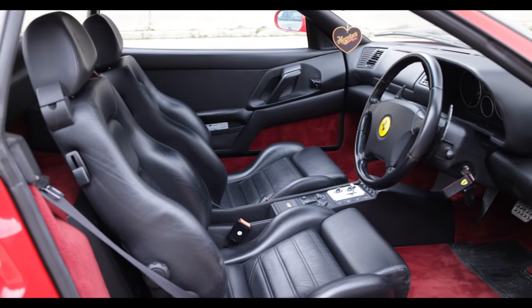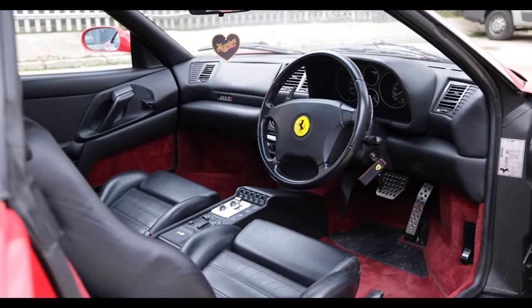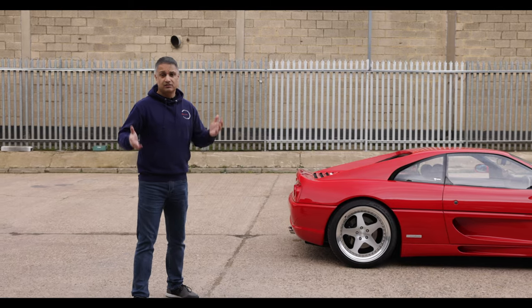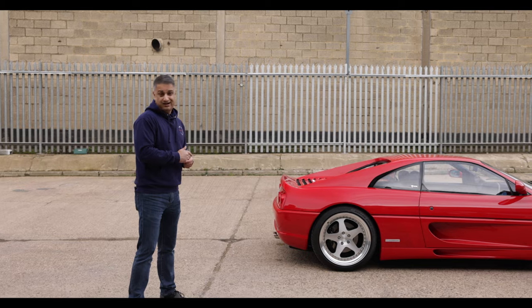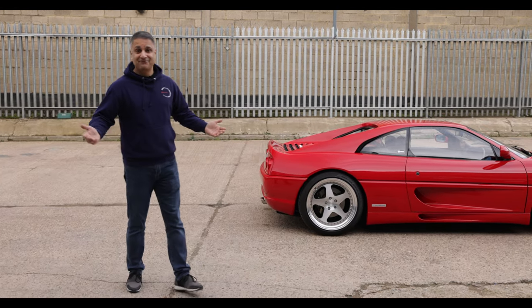I have toyed with changing the exhaust, maybe a Capristo or a Tubi, and adding a Challenge grille, but I don't drive the car enough. Having owned the car 5.5 years, I think I've put less than 2,500 miles on the car. I know a lot of you are saying that's sacrilege, but it is what it is, I just haven't driven the car.